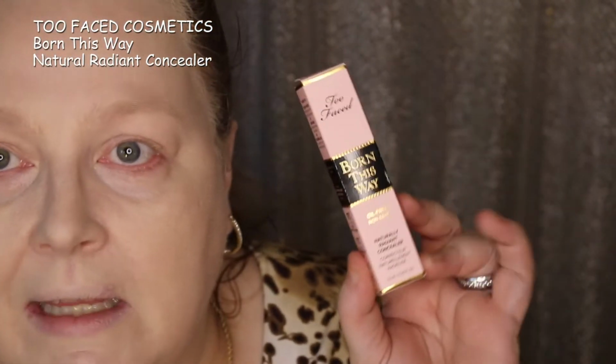Okay, let's get some concealer on this mug. And today I'm just, well, let's see here. Should I test? I bought Too Faced. I thought this was the new one. I bought the wrong one. This is the Born This Way, which I knew I got the wrong one right when I received it, and it was small because I knew the other one was big. So, you know what? Let's give it a try. What the heck?